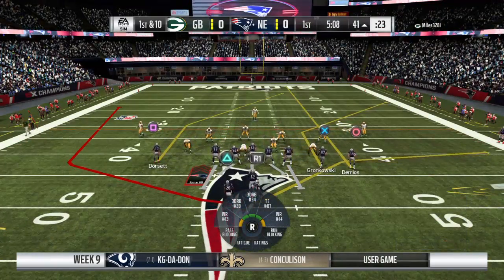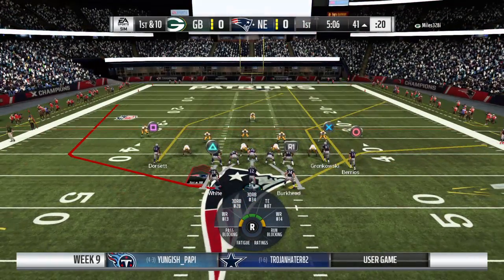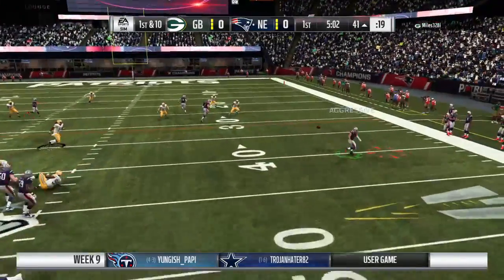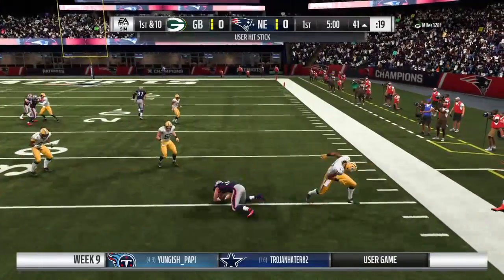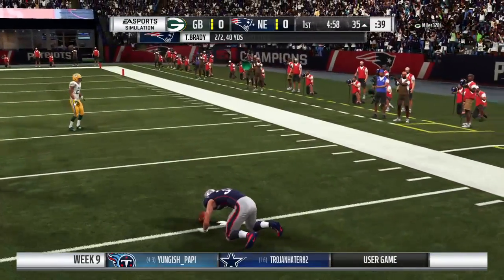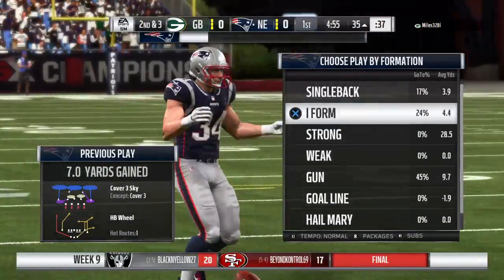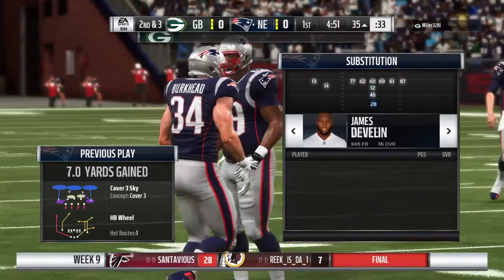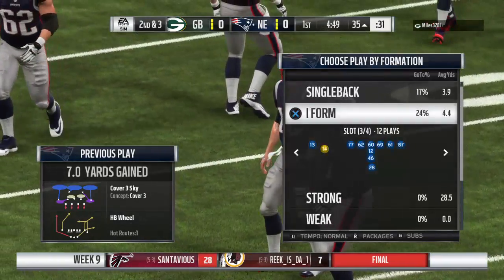Here's 1st and 10 at the 41. Throwing on first down is Brady. Finding a safety valve here. That's complete. And he'll go down here at the 35-yard line. Give him 7 on the play, and that'll make it 2nd down. They've got good playmakers on the offensive side of the ball.